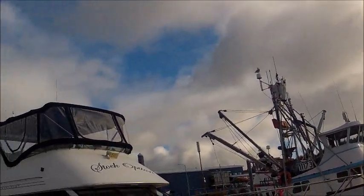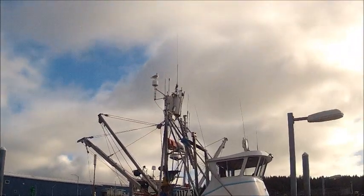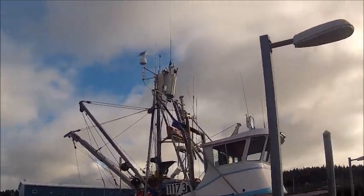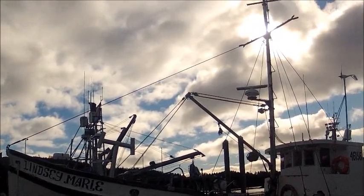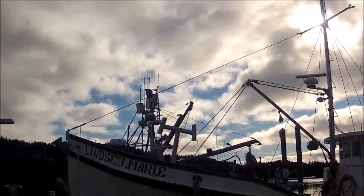See, these salmon fishermen, they put those extra wheelhouses on top like that so they can see them jumpers. There's an old one, old schooner type. That old boat will take some seas though.